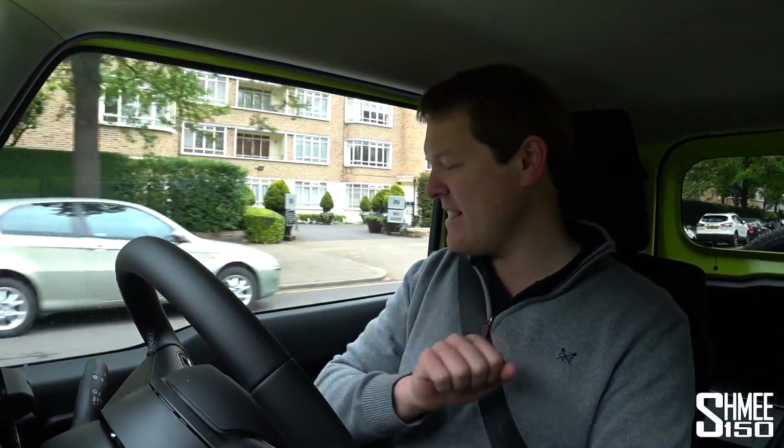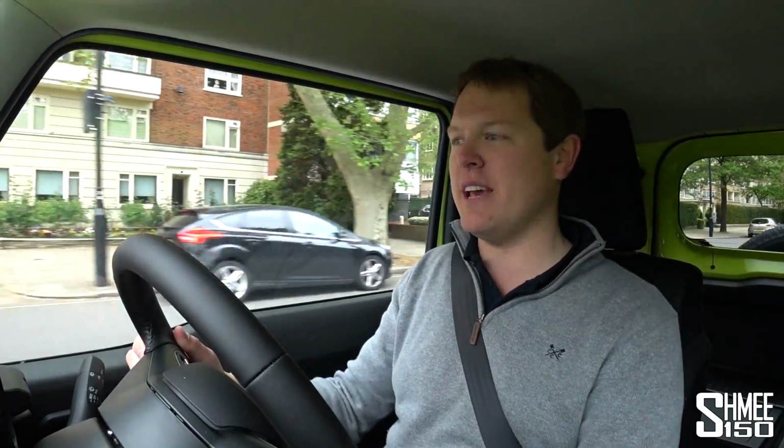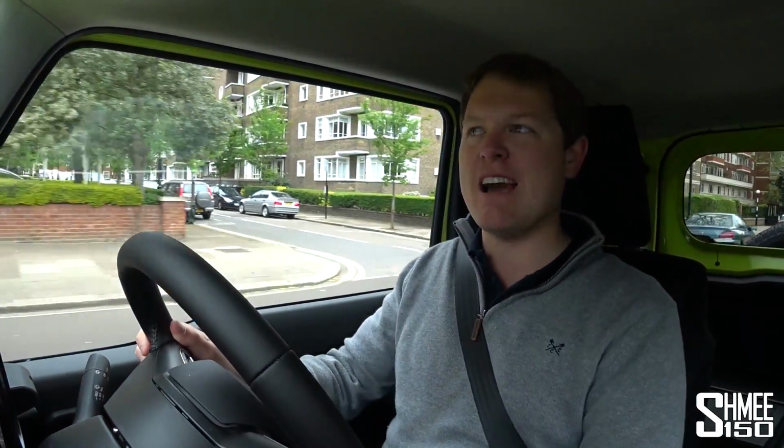And something I really hate is the lack of space here. There's nowhere to put your elbow next to the door. It's too narrow, it's too small. There's no armrest on the other side. So your arms are, well, I mean, they hold the wheel, right? It's a nice comfortable wheel, it feels good as well. But you don't really have much room.